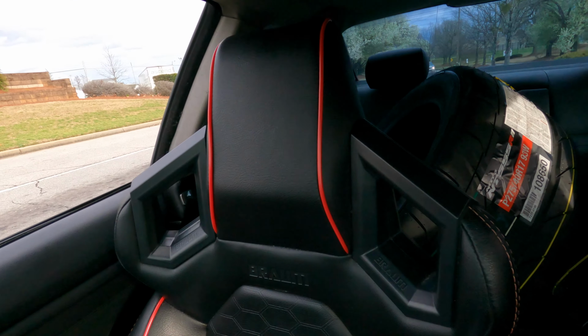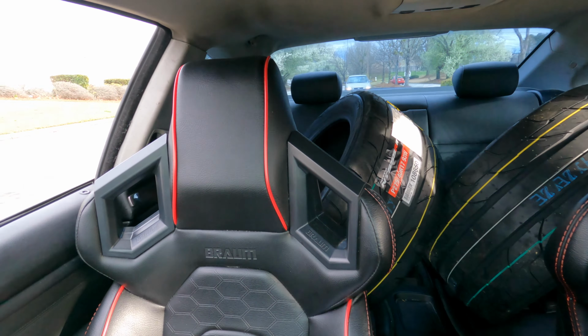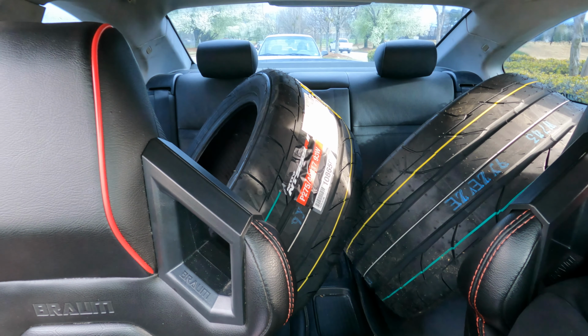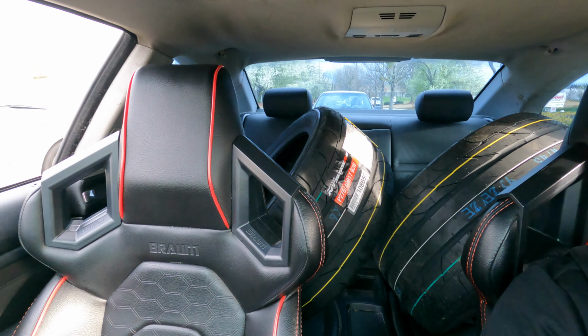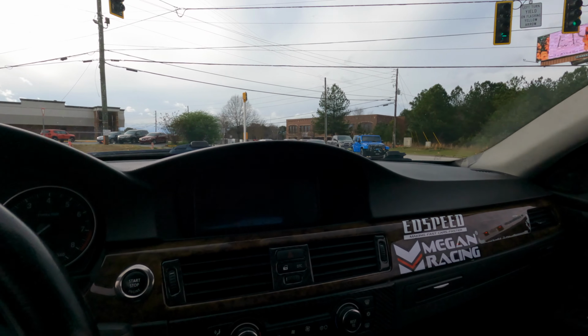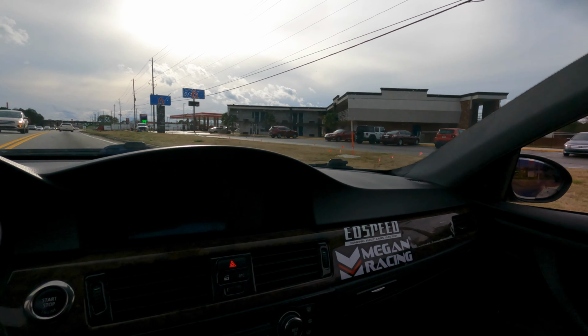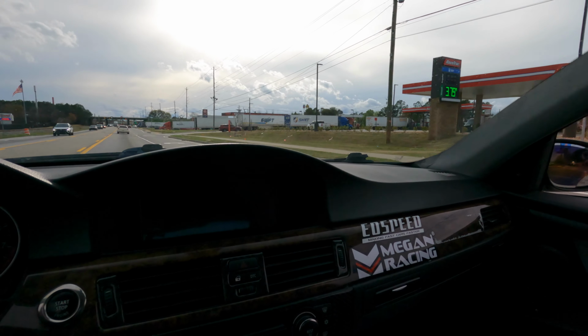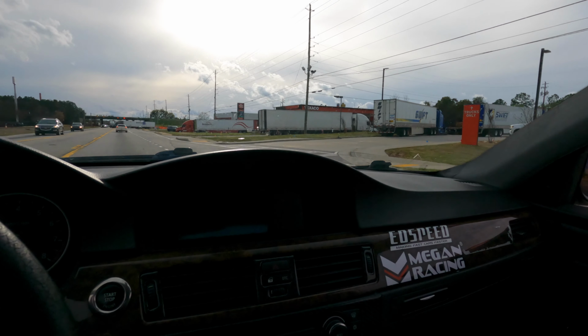Been a minute since I've been riding with some tires in the back. Feels weird. I'm anxious to see how these are gonna look on the whip. I know they're gonna look good because I love the way my NT05s look on the setup. So yeah, man, it's lit. Shop right here, so I'm gonna go right here and see if they can mount my tires.